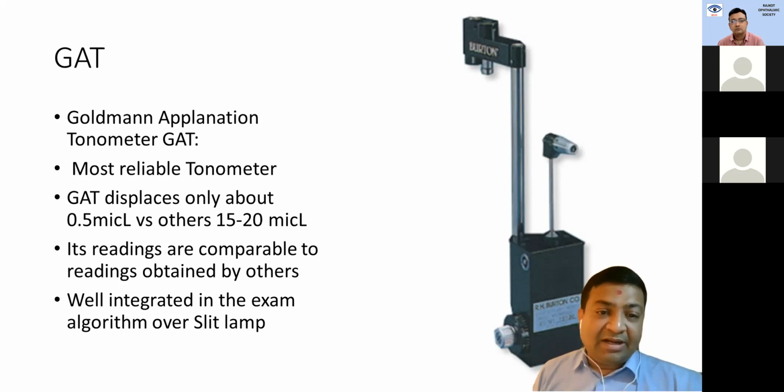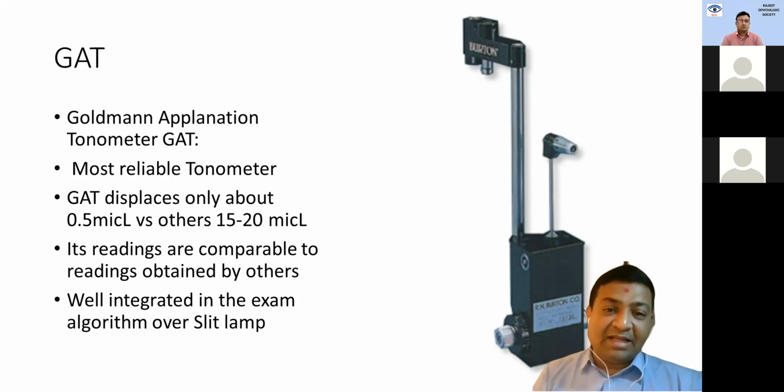It is well integrated in the examination algorithm over the slit lamp. Hence, it is comfortable to the examiner as well as the patient. Sometimes patients ask me, "Have you checked the pressure?" Then I have to tell them that, oh, it's already been checked because you are sitting on the slit lamp.